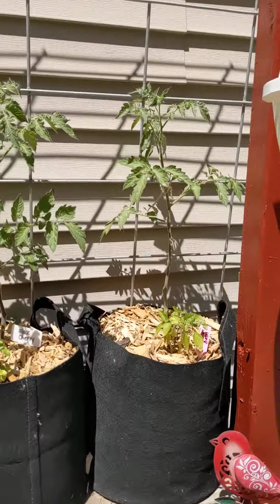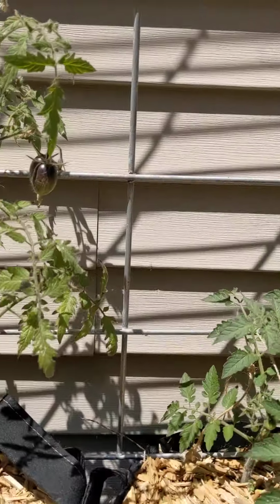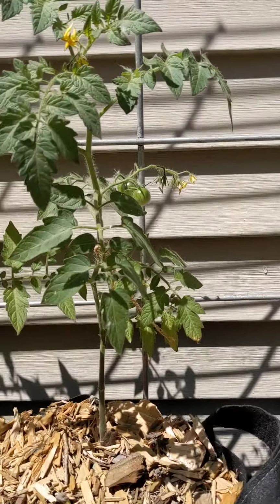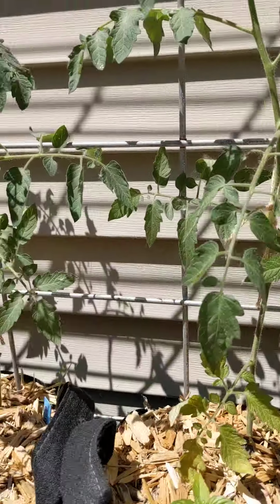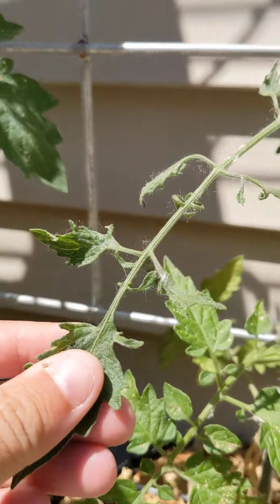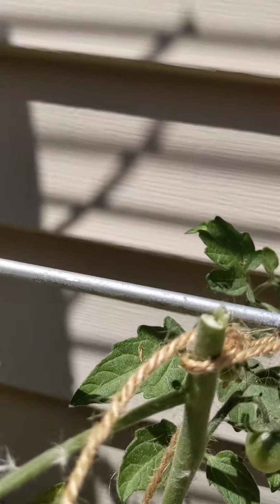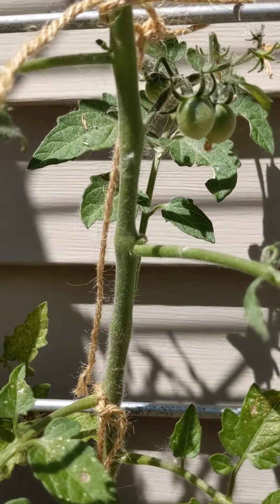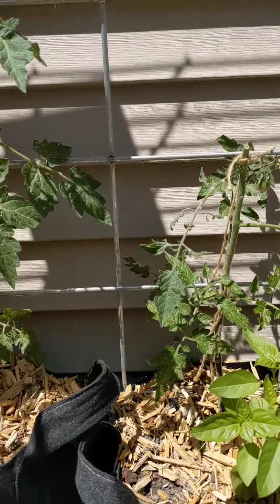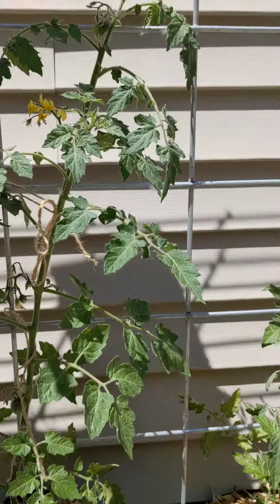These are doing pretty good. They have got baby tomatoes on them. Look at you. This one over here kind of got some kind of wilty thing going on with it. It has a couple tomatoes on it, so I did top it. I'm hoping that maybe a sucker will grow out and continue growing, but if not, I just didn't want it to spread to my other ones. Oh, look at this guy down here. You see him? He's so pretty.